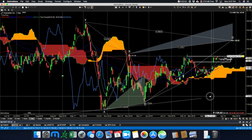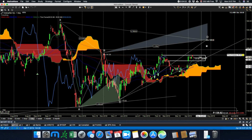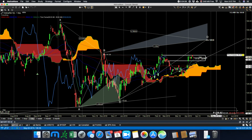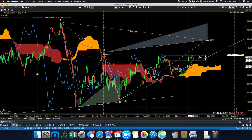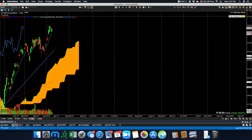Caterpillar has closed the gap on Friday, pulled back a little bit today, which is what you see. You always see sellers sitting at the top of the gap, but we're still on our way to 149.52, and we closed the day just below 140. We're having a tough time holding above 140 because that was the top of the gap.